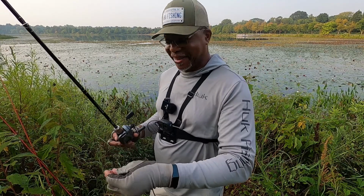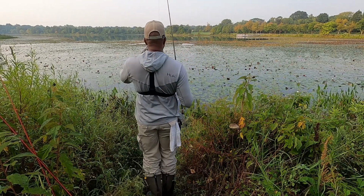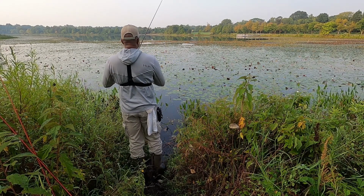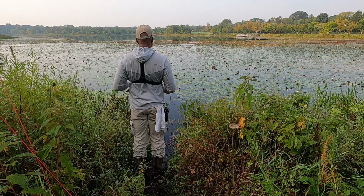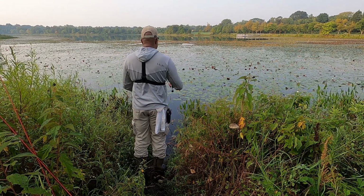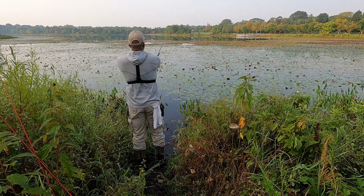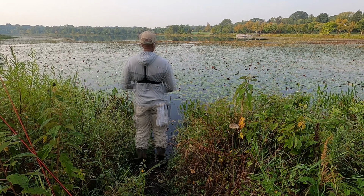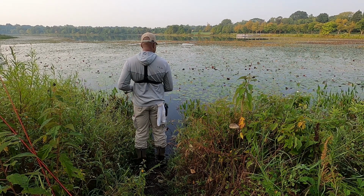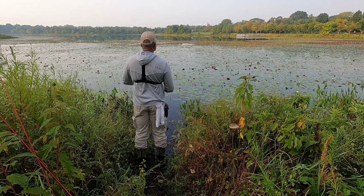Well, so far I haven't seen any snakehead activity. We had the one bass on the top water. He was a little rascal. Let's see how this sets in the water. Okay, it sets hooked down and nose up.